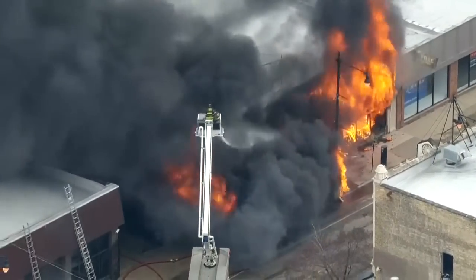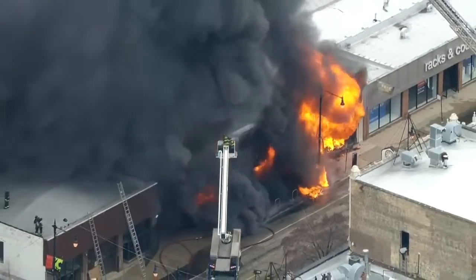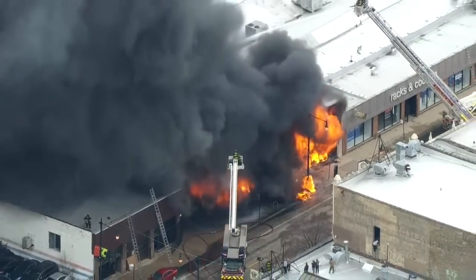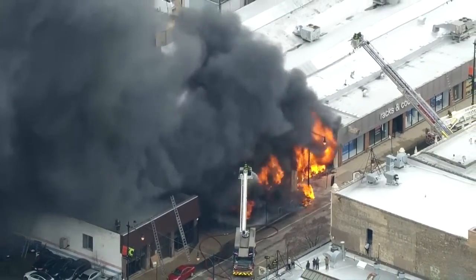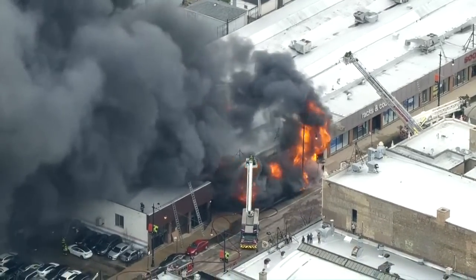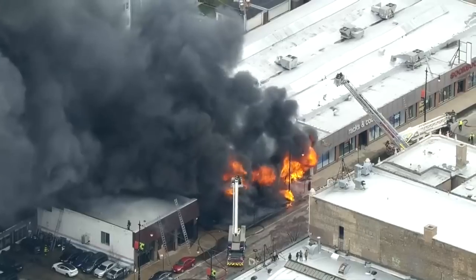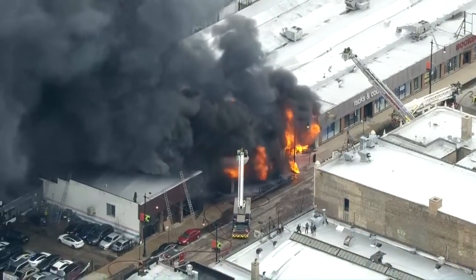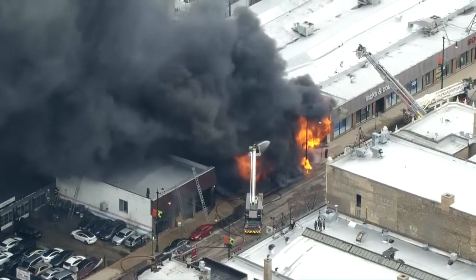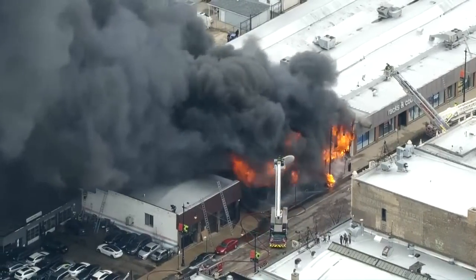Firefighters are pulling down just a small part of the one corner there, and obviously this building is a total constructive loss. There's an aerial tower in operation at what we call the DA corner. If you look at the four sides of a building, the side that faces a street is called the A side, then the B side, then the C side in the alley, and then the D side on the other side.